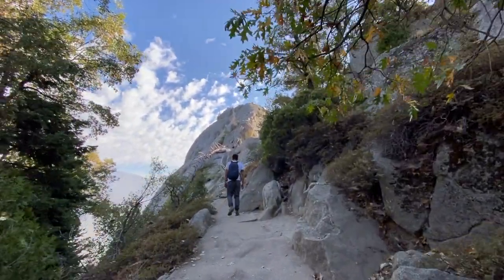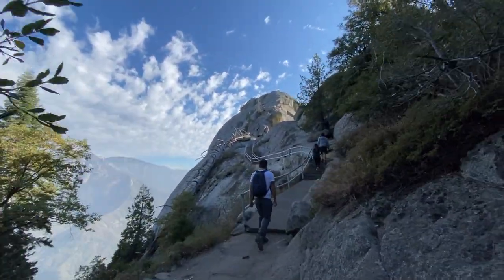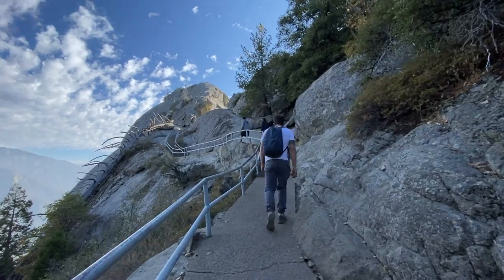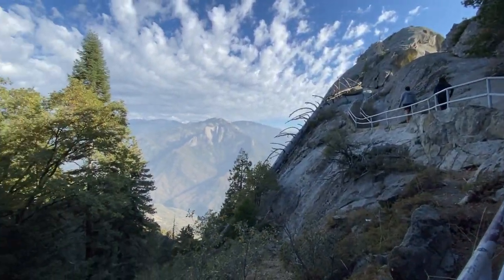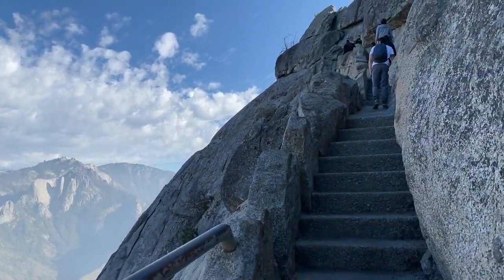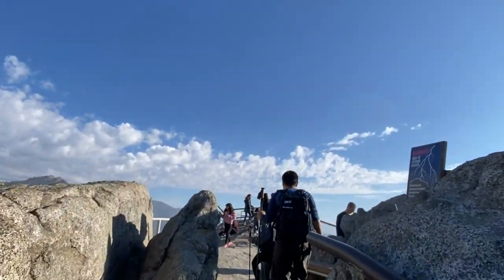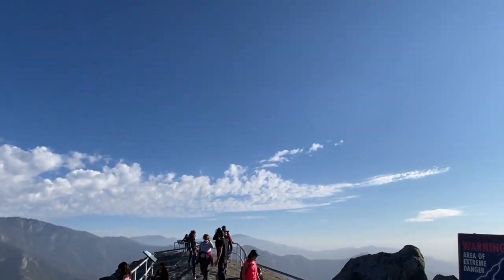We've arrived at Moro Rock. This giant granite dome has a rock-cut stairway to the summit. After climbing the strenuous 350 steps, you can see the mountains of the Great Western Divide in one direction and the hazy San Joaquin Valley in the other. This summit stands 6,725 feet above sea level.